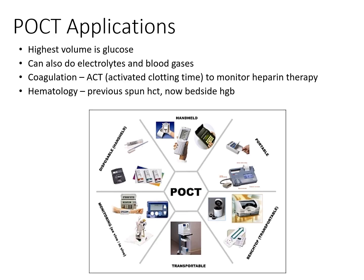Point of care testing applications. The highest volume test is glucose testing. It is the most frequently performed point of care test. It's widely used for monitoring diabetic patients, and it provides immediate results for clinical decision making.